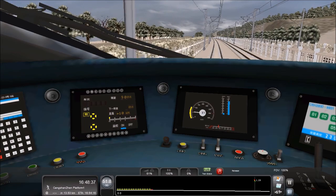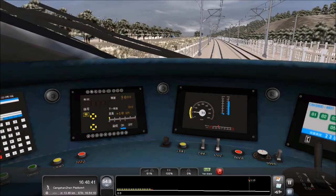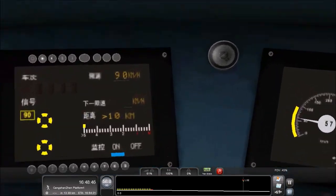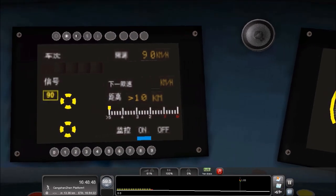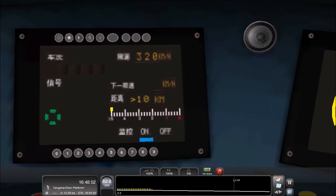Let's go in here. So, yeah, we're still limited to 90 at the moment, and then hopefully we should be allowed to go up. Oh, I think this is it here. So the speed limit changes. The next speed limit change downwards is in more than 10 kilometres is what that's saying.